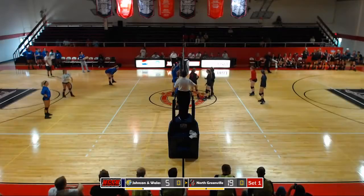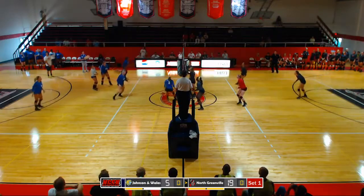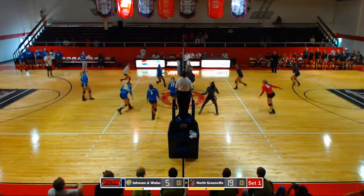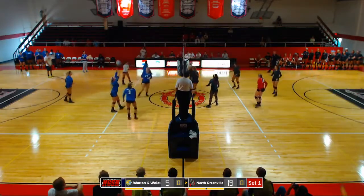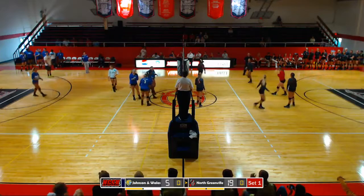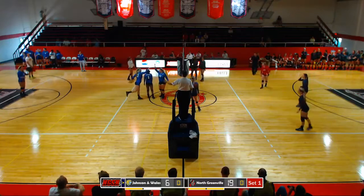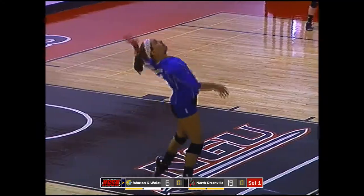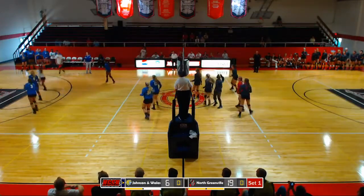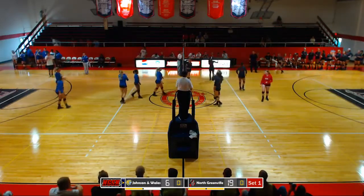Trying some things with the camera, trying to get the lighting a little bit better, a little bit more realistic. And there's, nope, the Crusaders save it. And a block, and it was touched twice by the Crusaders. So the point goes to Johnson and Wales. And Taylor Dukes with the kill there, 20-6 now.